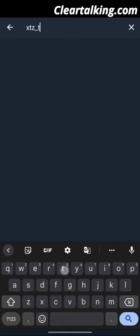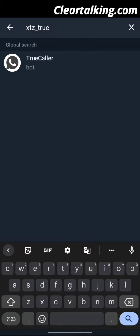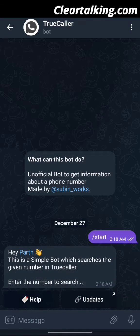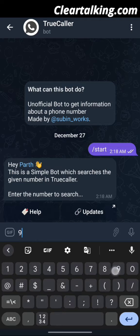Bot number 2. Truecaller bot. Search Truecaller bot on Telegram. With the help of this bot you can get to know the name of any person by using their contact number.